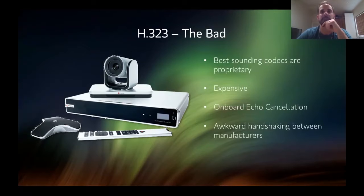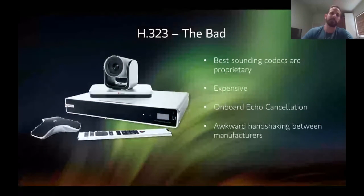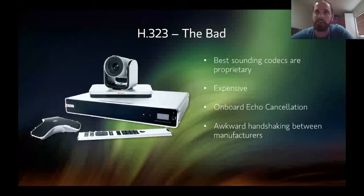Some detracting aspects of this technology are that they work best when two devices by the same manufacturer connect, even though it's a communications standard. And for instance, a Cisco video conferencing unit can call a Polycom video conferencing unit. The experience will be superior if it's Polycom to Polycom connection or Cisco to Cisco instead of a Polycom to Cisco connection. They're very expensive, on the order of between $10,000 and $20,000 US still. And that's been the price point essentially for the past 15 years.